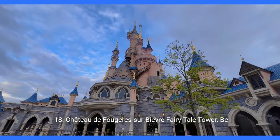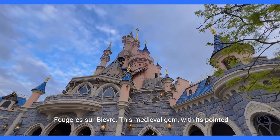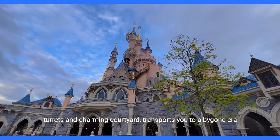18. Château de Fougères-sur-Bièvre, Fairy Tale Tower. Be enchanted by the fairy tale tower of Château de Fougères-sur-Bièvre. This medieval gem, with its pointed turrets and charming courtyard, transports you to a bygone era.